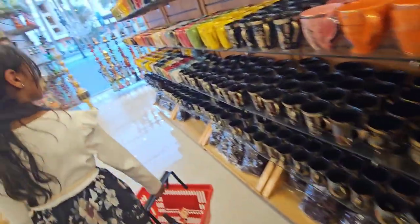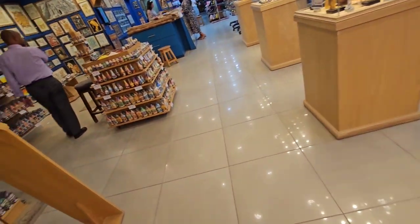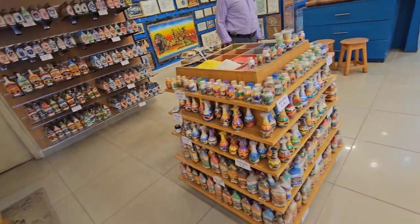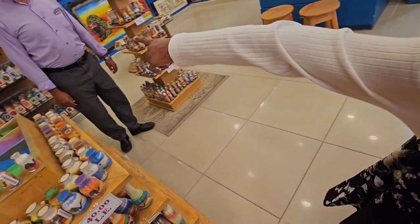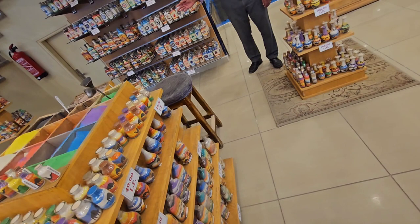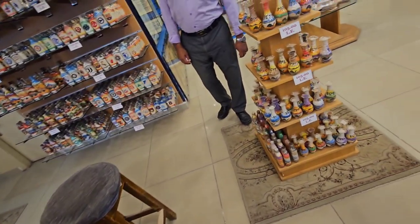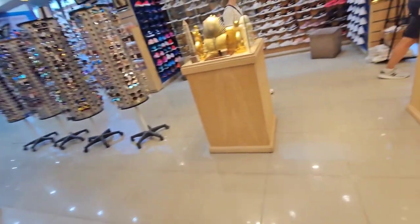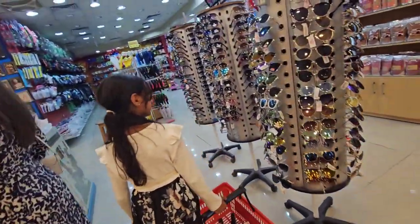Mugs, we got enough mugs. I wanted a pyramid shape one. I'm looking at the car. Look at that, the football team ones. If you like a special one with our name. We don't like Liverpool or United. We like Blackburn Rovers. Everyone here likes Liverpool.